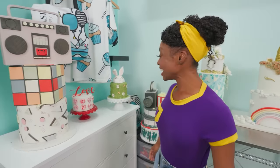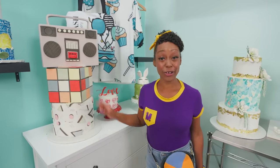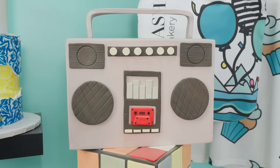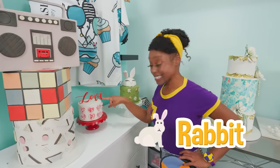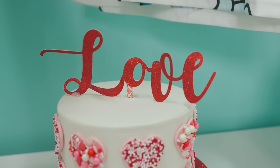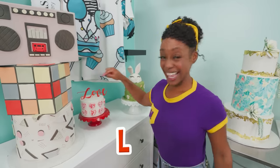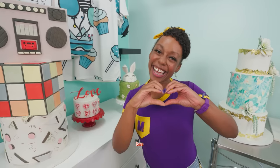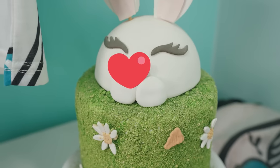Uh-huh, that's right. And look over here. These cakes, they all have different toppers. This is called a topper because it's at the top of the cake. Oh, and there's a rabbit topper and a topper with a word. Do you know what this says? It says love. Let's spell it. L-O-V-E, love. Oh, and check it out. The bunny rabbit has a little heart nose.